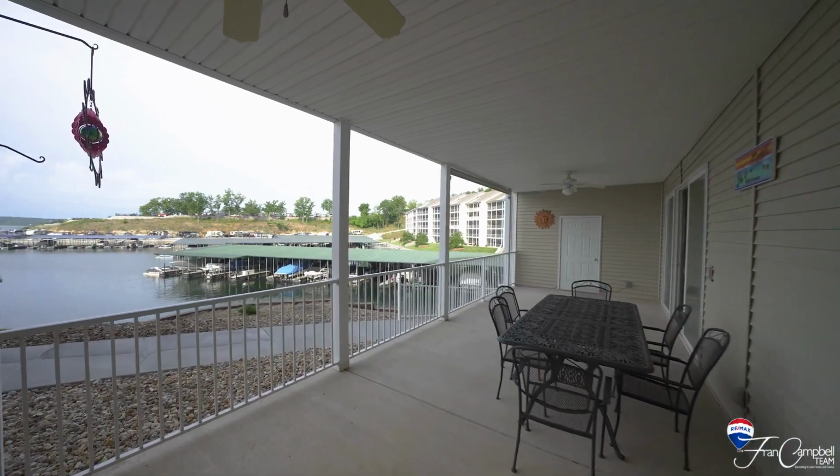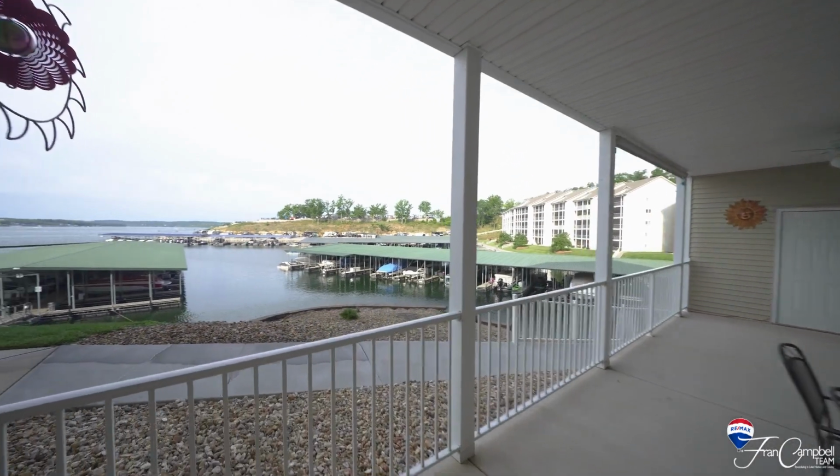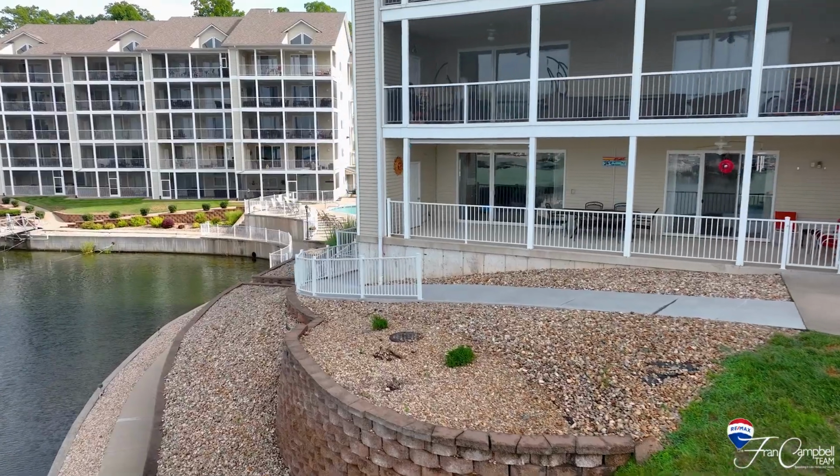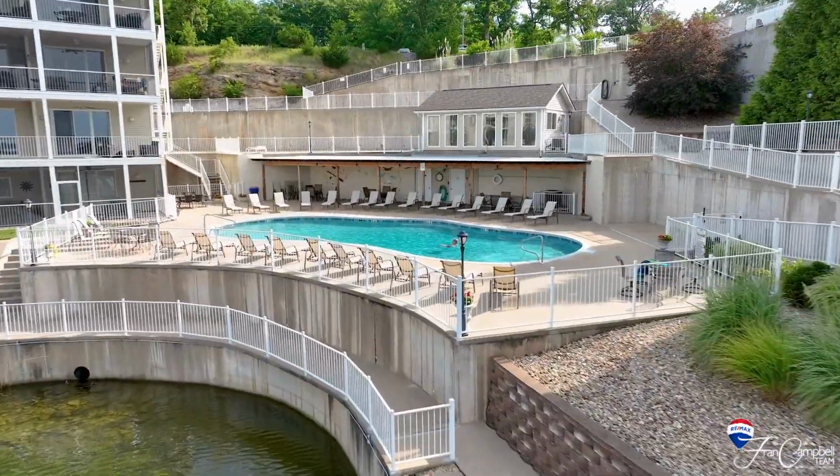From the ground floor deck here, you can look out, you can see Shady Gators, Toads. Just over this little hill right here is Tap and Grill. You can walk there. Right around the corner, we have the community swimming pool.